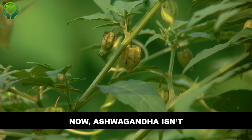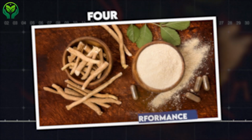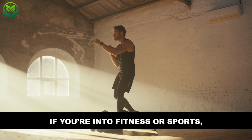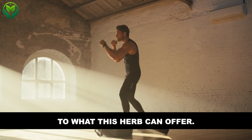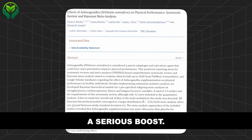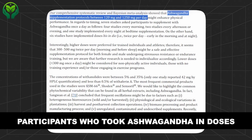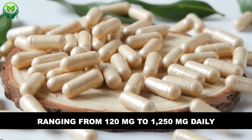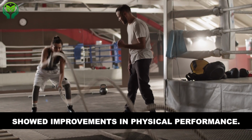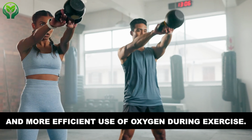Now, ashwagandha isn't just about kidney health. It also has some impressive benefits. 4. Improves athletic performance. If you're into fitness or sports, you might want to pay attention to what this herb can offer. Research has shown that ashwagandha might give your athletic performance a serious boost. In one analysis that looked at 12 different studies, participants who took ashwagandha in doses ranging from 120 milligrams to 1,250 milligrams daily showed improvements in physical performance. This includes better strength and more efficient use of oxygen during exercise.